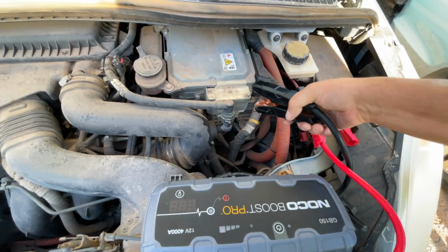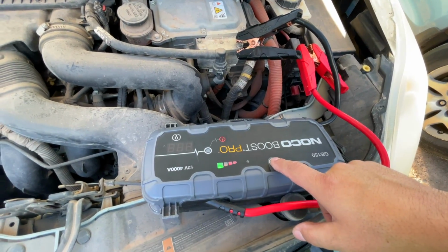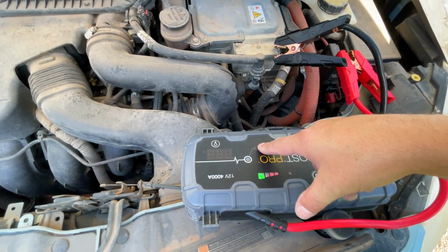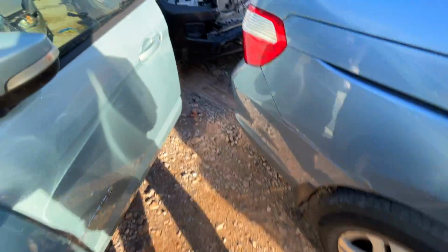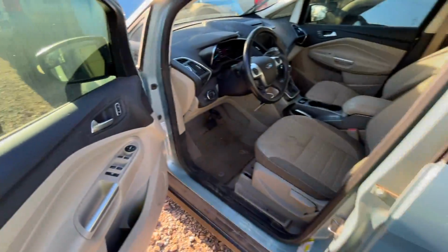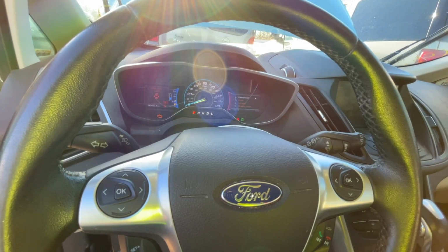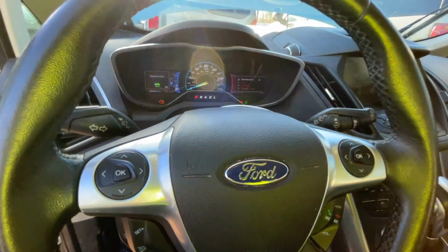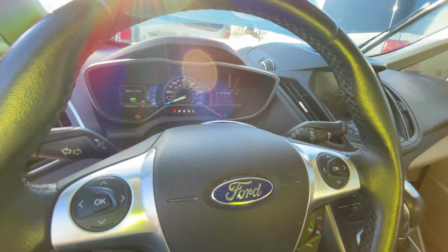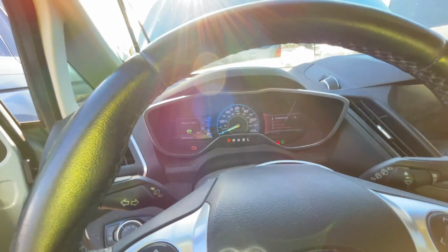I don't know. Can we stick this to something like that? That's probably aluminum, right? We'll see. Let's see here. Do we have juice? We do. Bingo. All right. What do you think? You think she's going to just fire up and be ready to go? Well, it says it's ready to drive. Okay. God, hybrids are so weird. There she goes. There's the gasoline engine.